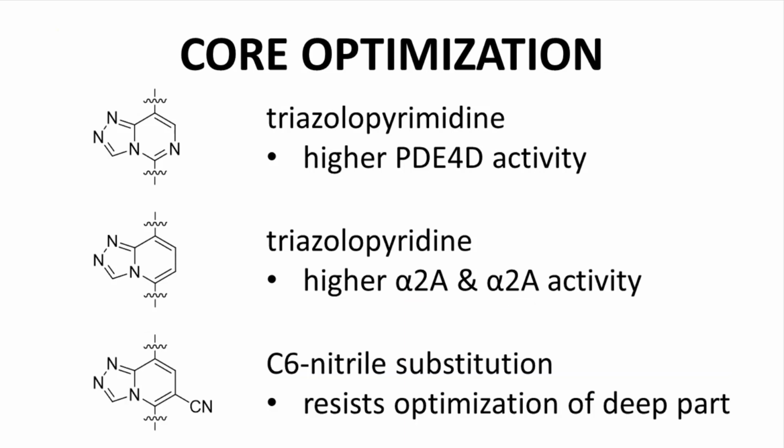Finally, some C6-cyano analogs were prepared. The same substitution pattern was seen in the original screening hit that led to EED226. An issue with the cyano series is that changes to the furan gave a dramatic drop in potency. Therefore, compounds moving forward were restricted to the triazolopyrimidine and triazolopyridine scaffolds.